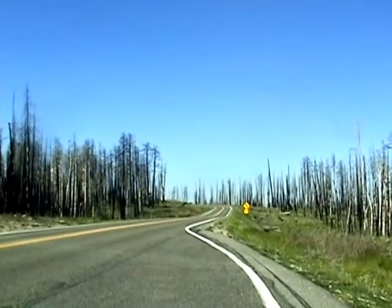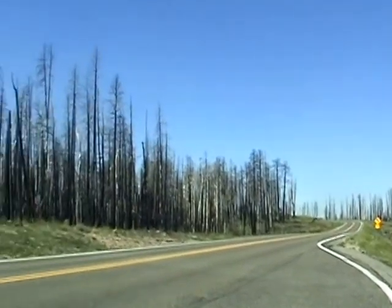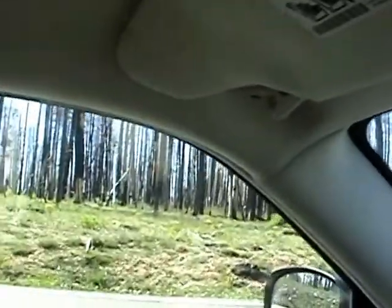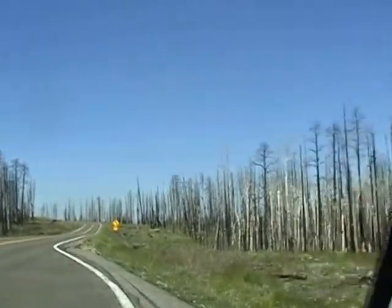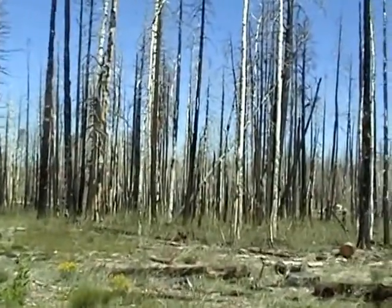Okay, we're now heading down towards the Grand Canyon. It's about 40 miles. We're stopped, obviously. All the trees are burned. Been like this all the way around, so there's been fires through here. It's from last year. Jerry thinks it's from last year.